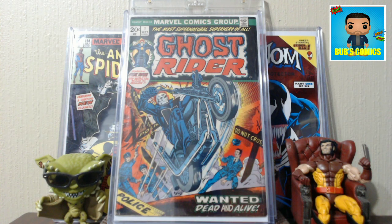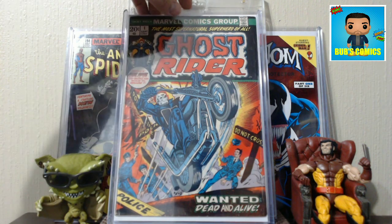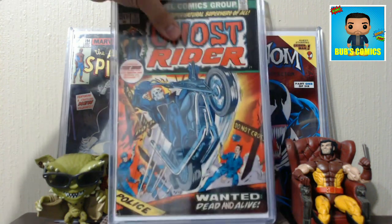So anyway, this is Ghost Rider number 1. Great book. Very happy to have it. Just doing a little key hunting.